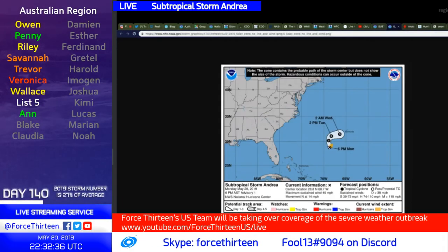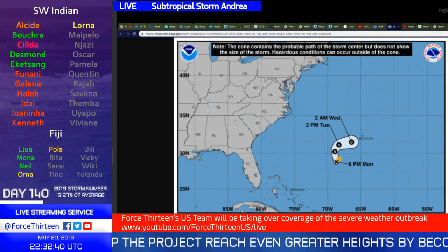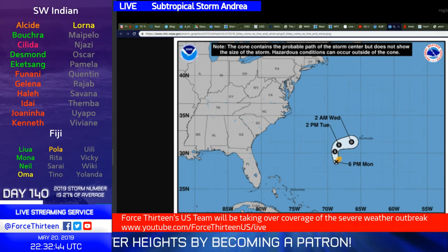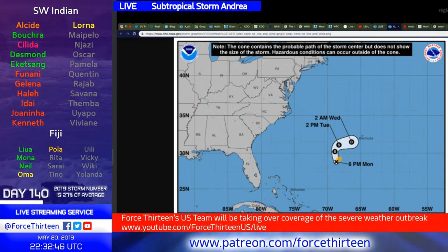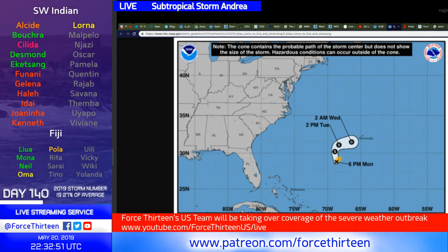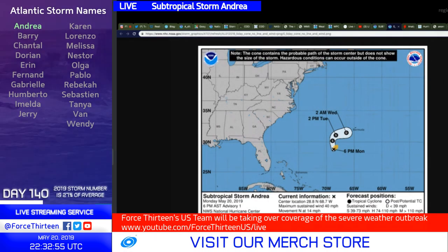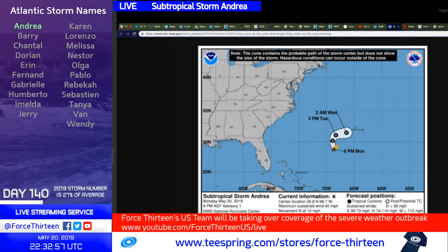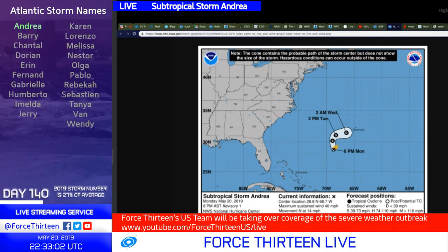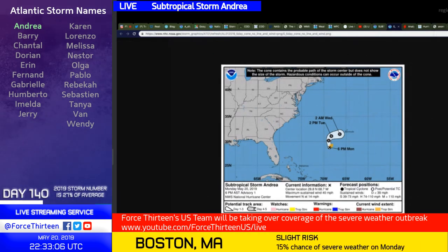This is the National Hurricane Center forecast track of Andrea. You can see it well away from the United States, curving essentially right with the models to the north and then straight east, and then it becomes a depression by tomorrow night and dissipates to the south of Bermuda, peaking as, I think they said, a 45 mile an hour tropical storm. That would probably be overnight or during the morning tomorrow, and after that it'll essentially be history. So, short-lived. Not really much else to say about that.